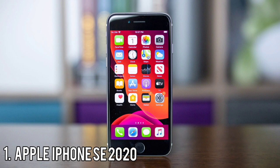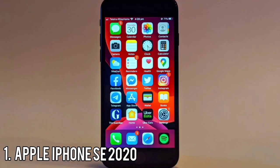And because it has the exact same shape as the iPhone 6, 6S, 7, and 8, there is a huge ecosystem of chargers and cases for it. Unlike many inexpensive Android phones, finding compatible accessories for the iPhone SE will be a breeze.